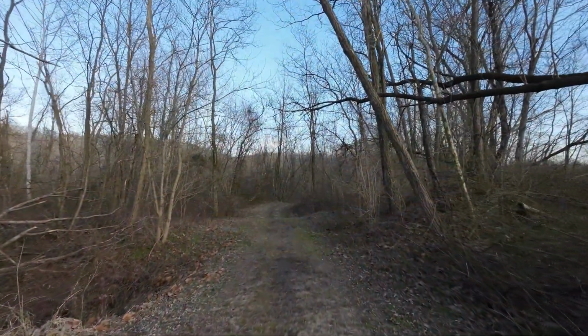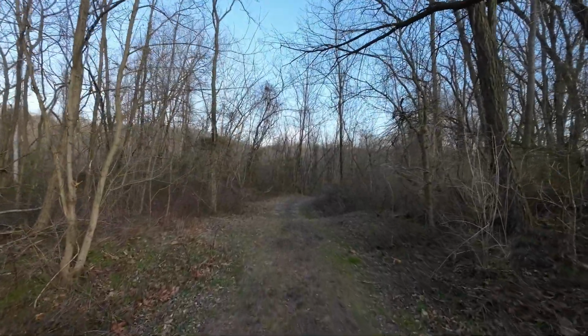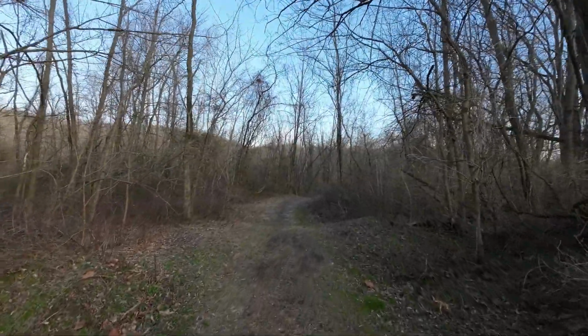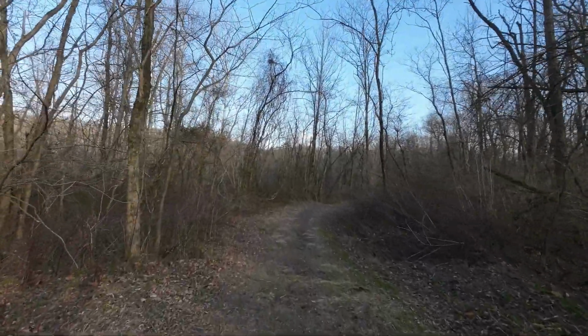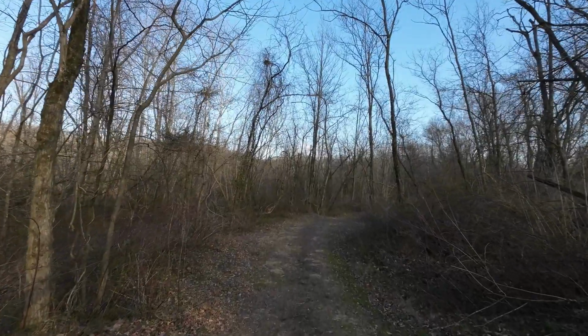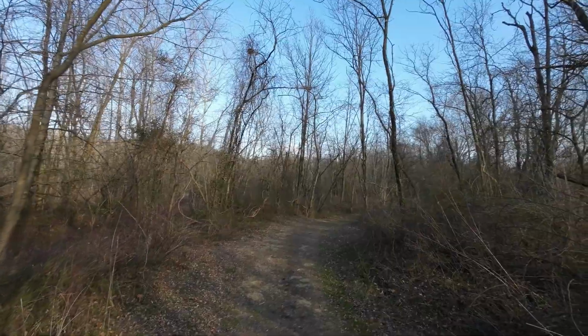All right, make my way back to the vehicle. I think I have like 1 or 2 more geocaches to find yet, but they shouldn't take that long. So this is a pretty nice park or sanctuary, whatever you want to call it. The trails are pretty nice.